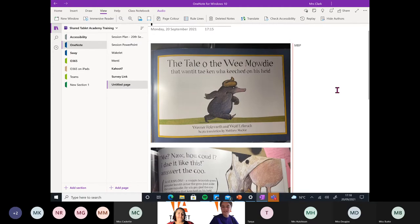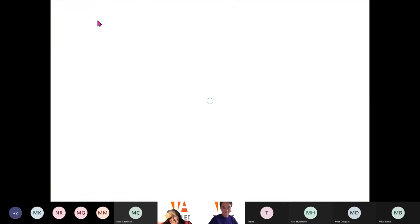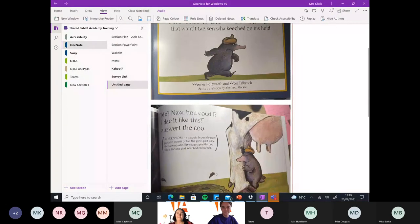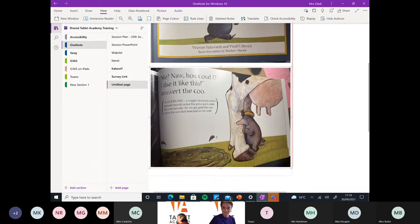See, now I probably can't read it because it's an immersive reader. I'll be like, what's this language? I never thought, it's not in English. It was the first book I've got in the pile. Couldn't find any text on the page. Oh, wait, I'll see if I can find another story. I don't know if it is finding it. Hold on, I'll see if I can find another story. I'm sure I've got another one. Hold on.